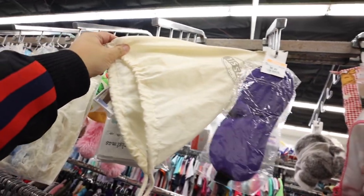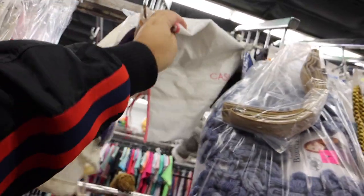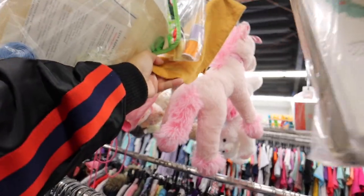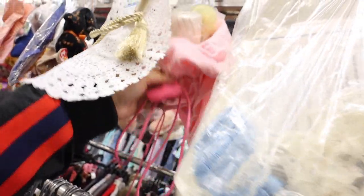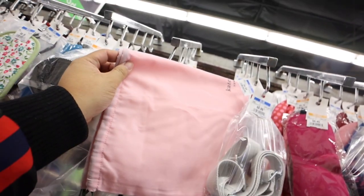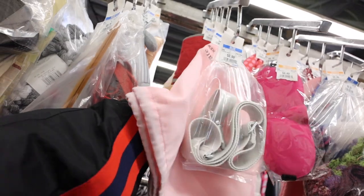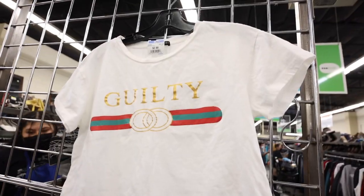That's cute. Over here looking for dust bags. There's a Fossil dust bag. Casual something dust bag. What's this one? Something with an M. Juicy Couture dust bag. Kate Spade dust bag. This one's $7 though. Kind of expensive. That's a shirt that says DLT.